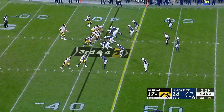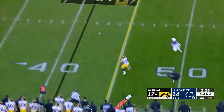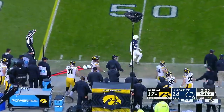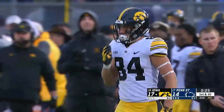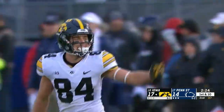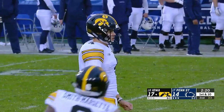Noah Fant has been quiet in this game so far. Hawkinson's made some noise. Third and four out of the timeout, and it's Nick Easley. Easley caught the touchdown last year at the half that put Iowa up 7-5 at Kinnick against Penn State. It's a gain of six.